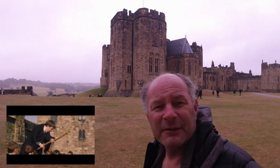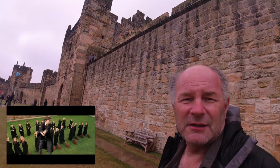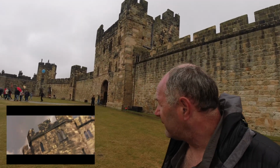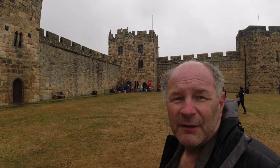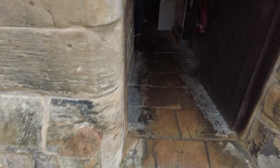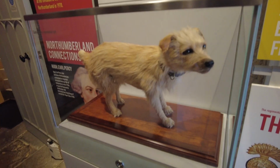And then Alnwick Castle there, and this is the bit, as you can see behind me, just there, where I filmed Harry Potter. The broomsticks to wander into there. A museum. I seem to like museums. This one. Oh, this one. The second.